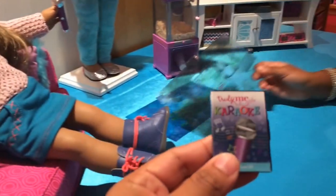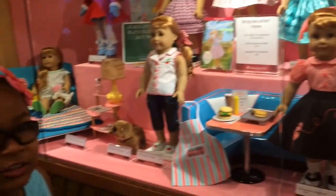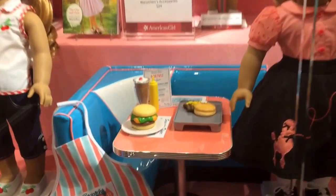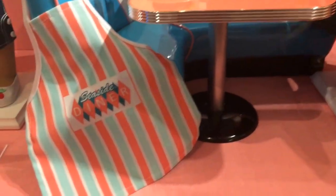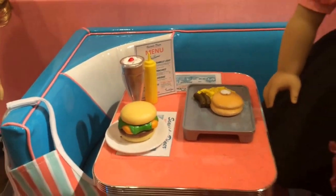Another. Which one is it? Karaoke. So, what they have here, Jada? They have the diner set. Oh, let's see the diner. That's the apron. It's really nice. I like it. It's really classy. Let's see if you can get your size.